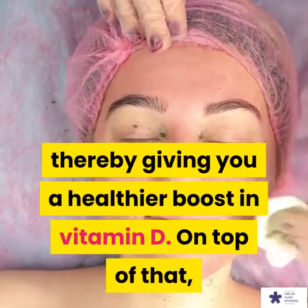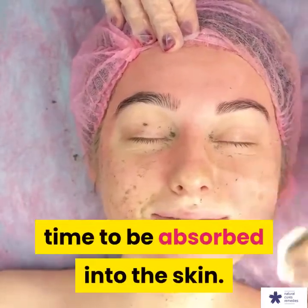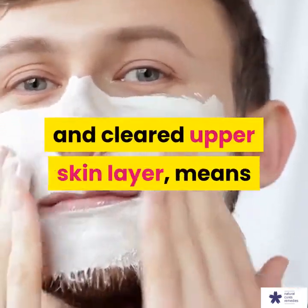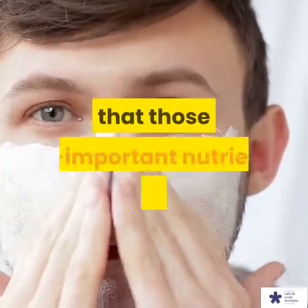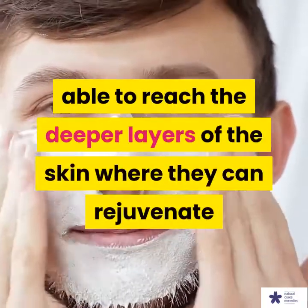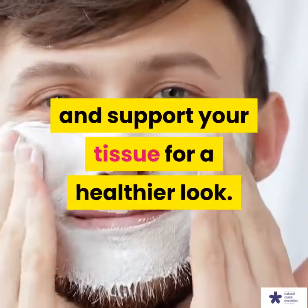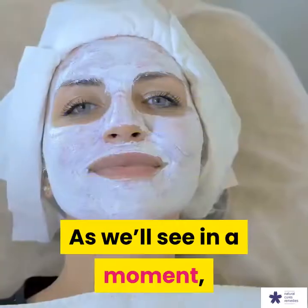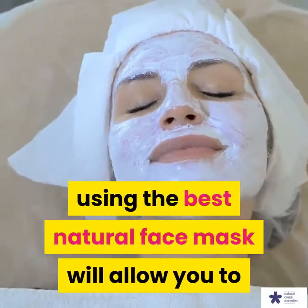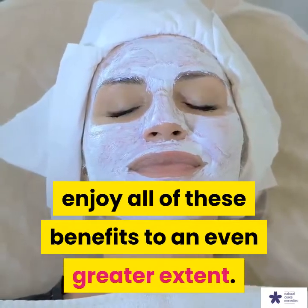On top of that, face masks are usually left for a short time to be absorbed into the skin. This, combined with the opened up pores and cleared upper skin layer, means that those all-important nutrients are better able to reach the deeper layers of the skin where they can rejuvenate and support your tissue for a healthier look. As we'll see in a moment, using the best natural face mask will allow you to enjoy all of these benefits to an even greater extent.